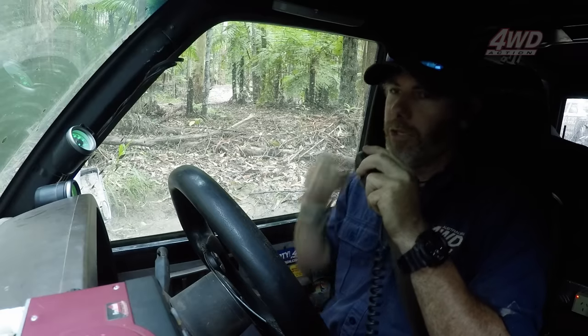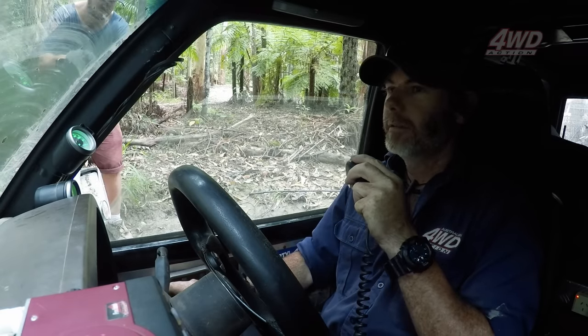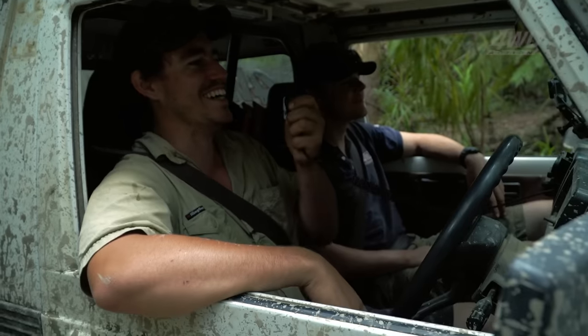Are you right there, mate? Are you going to drive that or what? Sean, there's two lines you can take through here, mate. I've decided to take the line that pretty much challenges you blokes to set up a winch recovery, because I just don't think you've done enough of it. No, I'm used to pulling Shorty out, mate.